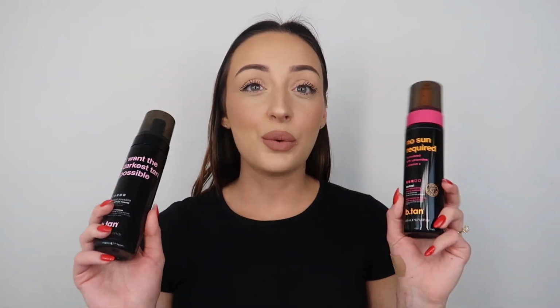Like, I feel like at the end of the application, they all look exactly the same, which is why I can never differentiate which one is which. They're all the same exact self tanner to me. With other brands where I've tried multiple self tanners, I know which one is which. With these, I get them all confused all the time because they look exactly the same at the end. And with this one, I want the darkest tan possible.